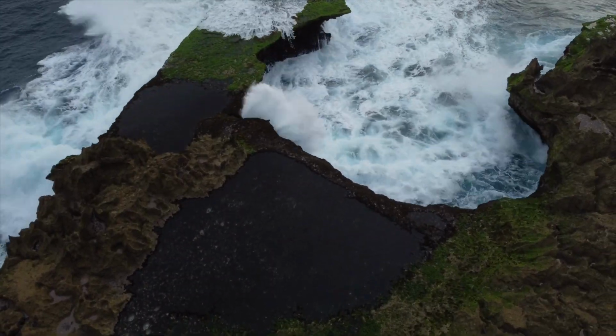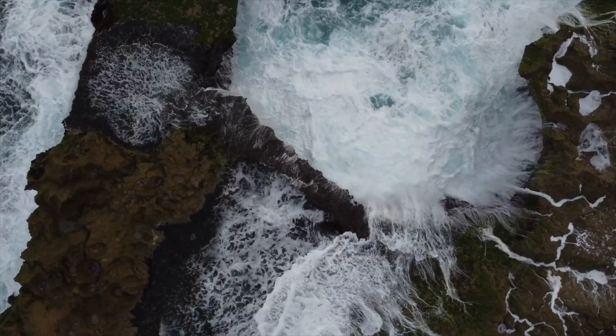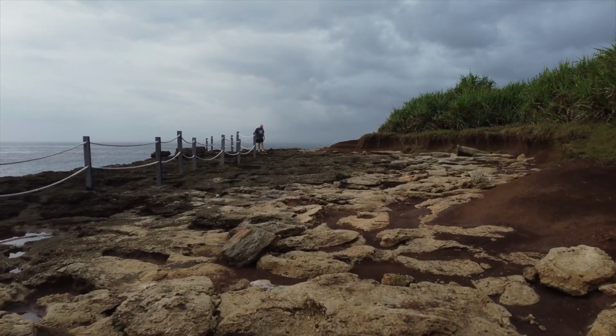But it is such a nice sight to just sit and look at the waves crashing. It's just beautiful that it's not man-made. It's just been created by the waves crashing on the rocks years and years ago. So definitely want to check that one out.